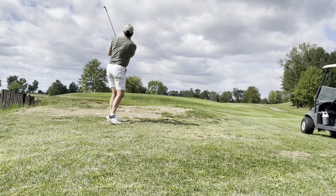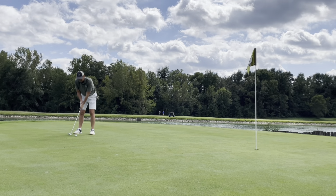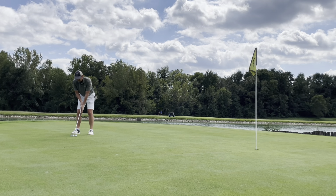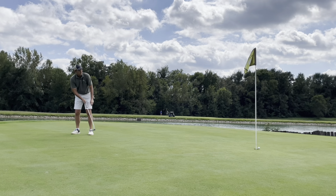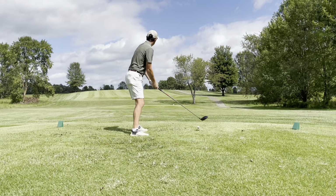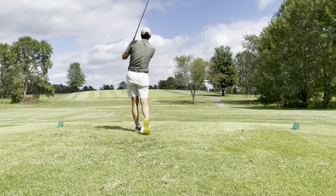Need to chip back, not a bad chip, just a little bit right of the pin. And 10 or 12 feet for par. And just missed. Not a bad putt, just didn't drop. All right, hole number 5 is a 370-yard par 4, pretty straight.